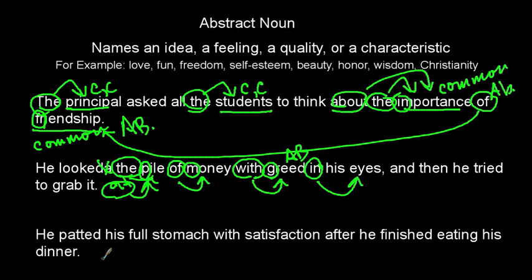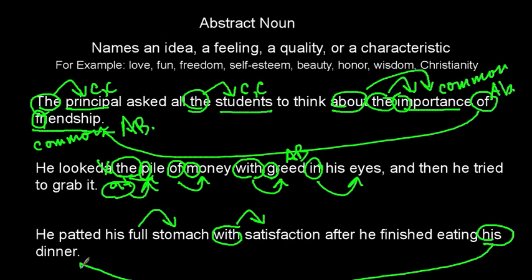He patted his full stomach with satisfaction after he finished eating his dinner. So he patted what? We haven't gotten to that, but "full" is modifying stomach. We have an adjective here. "With" is a preposition modifying satisfaction, and we have "his," which I know is a pronoun, but it's a possessive pronoun. It is acting like an adjective modifying dinner. So let's go through this.